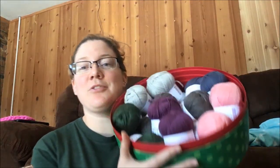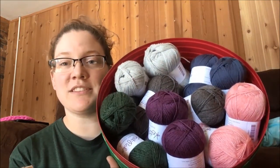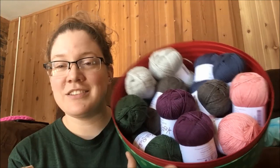So, Knit Picks, Stroll. 2 of each. I'm not going to go through the colors. If you want to know what any of them are, just let me know. But, super excited about that. Just kind of goes along with my year of socks, right?